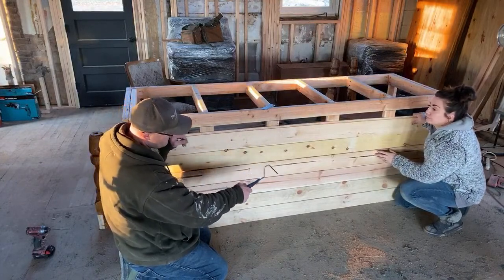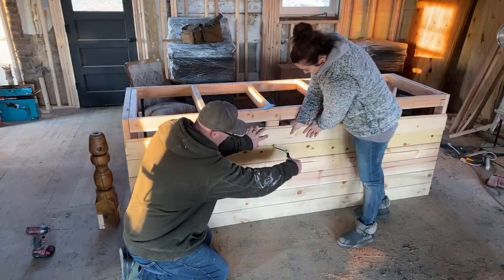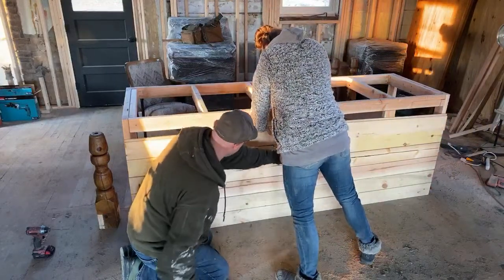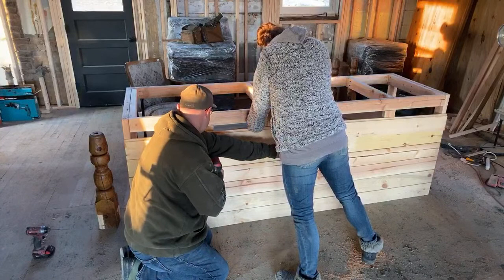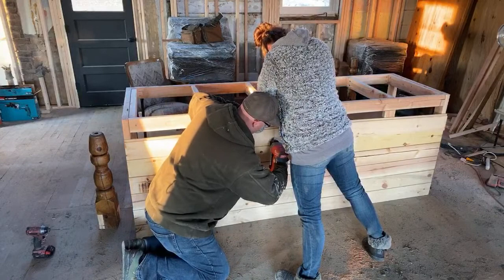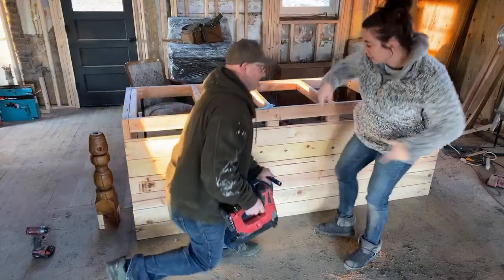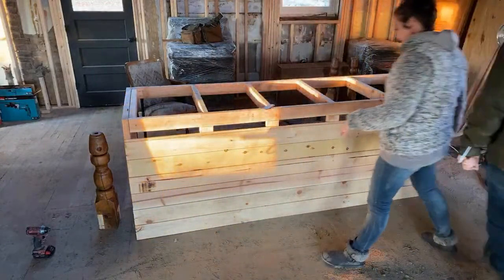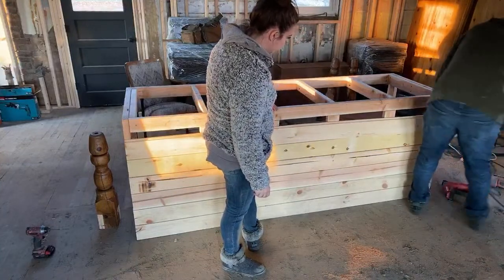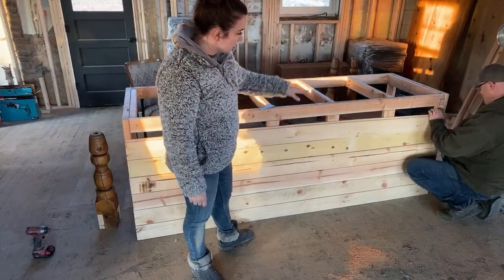Alright, I need you to sit on this one again. Put a lot of weight down right there. We're about a quarter inch above. More weight. Come on. Lift yourself up on it. Oh man, we're like a half an inch off over here. It's okay because the table leg is gonna go there.